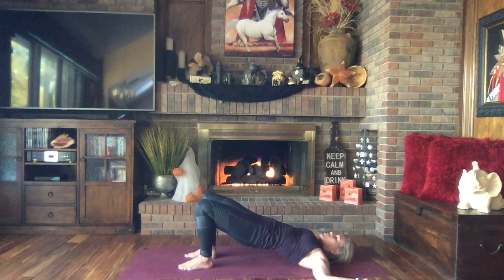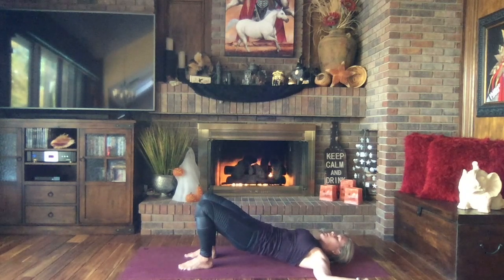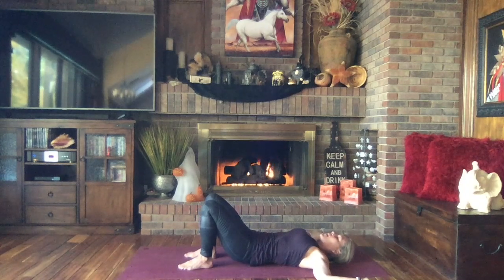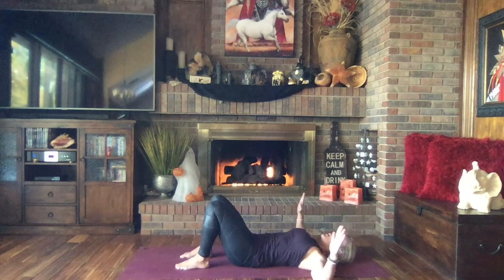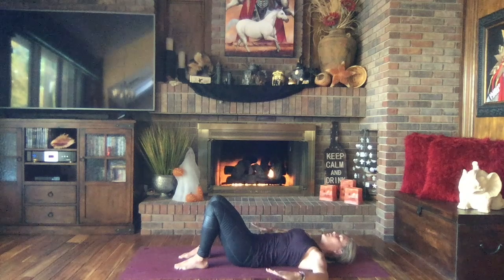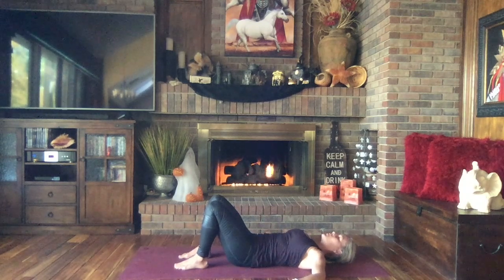So again, those elbows are right in line with those shoulders. Slowly lower the upper body down. Each individual vertebra coming back to the mat. Again, lift the fingertips towards the sky, pressing the small of the back into the mat, slowly lowering the fingertips, the palms towards the ground.